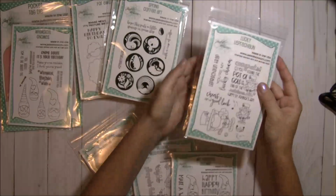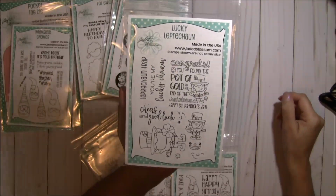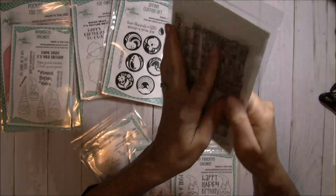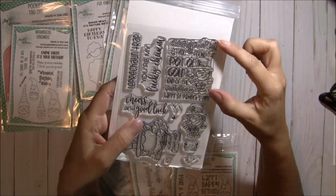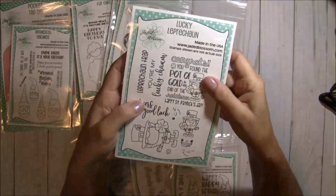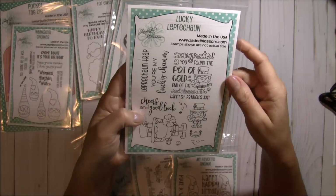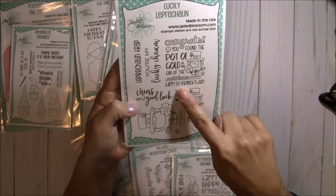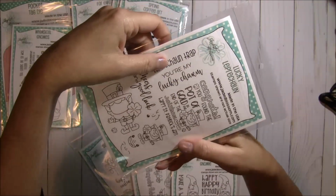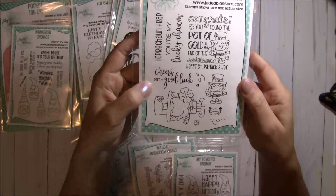The Lucky Leprechaun, which is definitely one of my favorites for this release. And you get the tag stamp, the little stamp here that's a single stamp that you can stamp on a tag or on a card. Congrats, you found the pot of gold at the end of the rainbow. Happy St. Patrick's Day. And you have leprechaun trap. You're my lucky charm. Cheers and good luck.